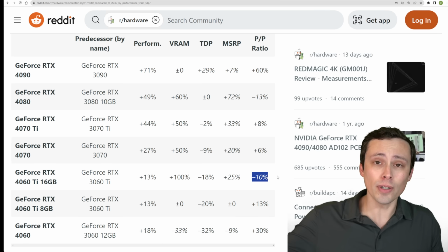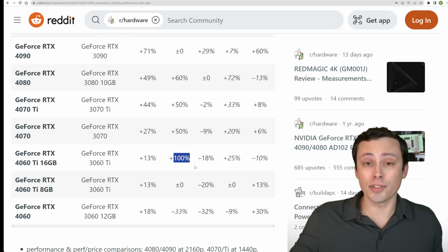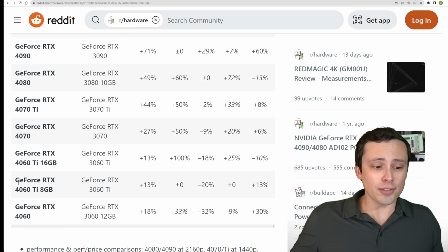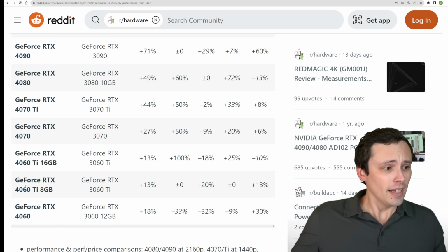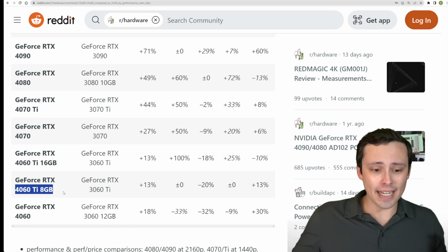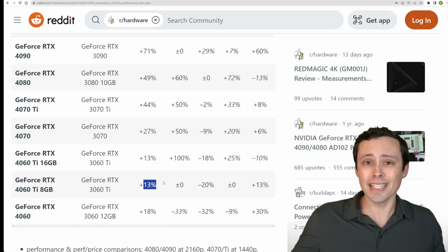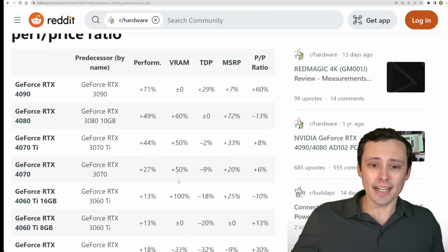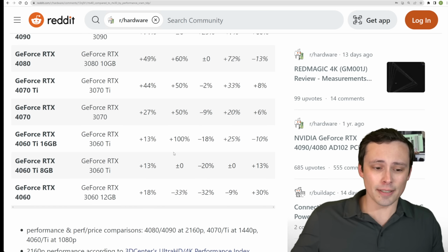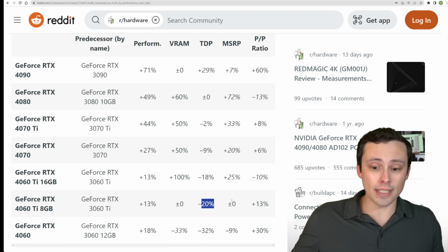It's going to be 10% worse price to performance, although you do get that double VRAM capacity, which is certainly welcome. But what if you compare it to the card that is launching in the next day or two, as of the time of filming, the 4060 Ti 8 gigabyte. It comes in with around a 13% performance increase when you're not factoring in frame generation and all that. Against the predecessor, it has no extra VRAM. Its power consumption does go down 20%, and its MSRP stays the same.